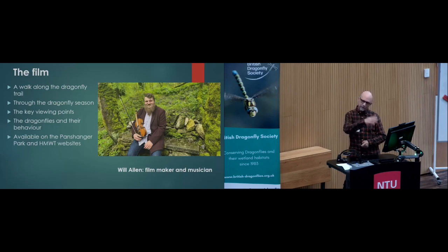The film takes you through the key viewing points at the site and shows the species you might find there and some of their behaviour as well. The film is going to be made available on the Panshanger Park website, so people wanting to visit the site will find it there, and also, I believe, on the Herts and Middlesex Wildlife Trust website as well.